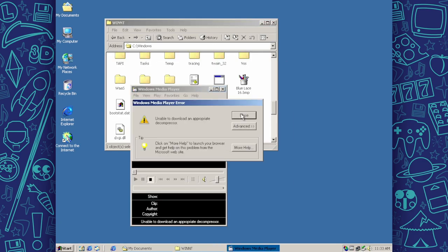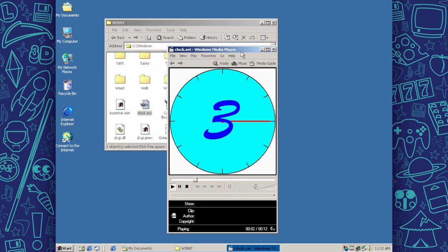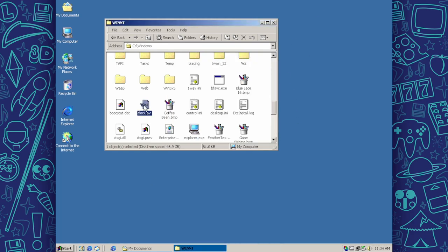Great. So, Windows Media Player does not seem to work. Oh, never mind, it does. So this is the inbuilt media player that was with, I want to say it was with Me first, but Me and 2K were sort of parallel to each other anyway, so either way.